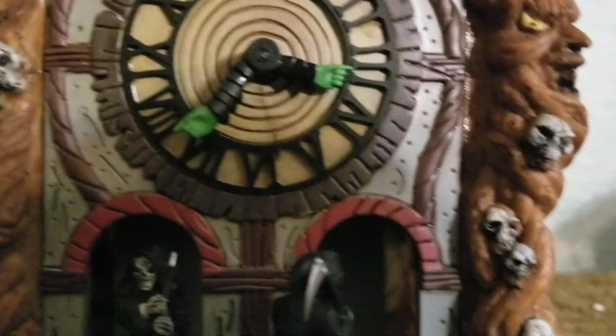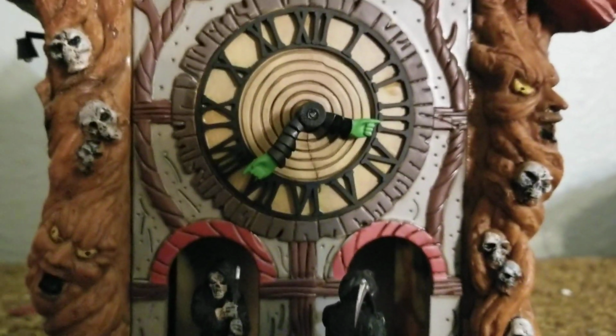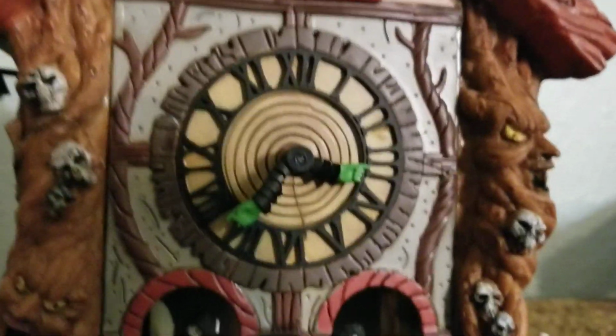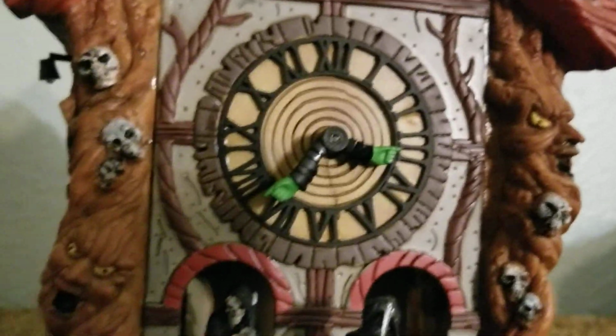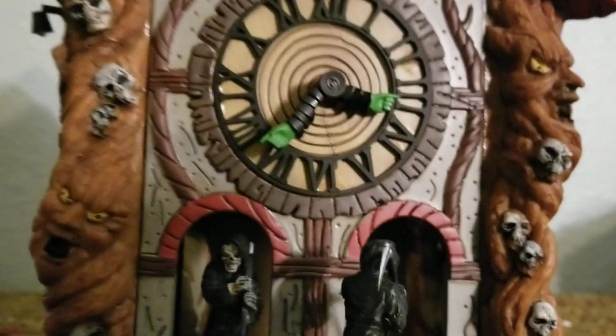Alright, so first up here, you have these two clock hands. As you can see, they're witch hands right there. They will spin counterclockwise, and it is very, very slow moving. Both of them move, but it is very, very slow. It's sort of like a real clock, even though this is not a real clock, so you can't really set the time on it, but it moves as if it were a real clock, if that makes sense. So, that's pretty cool. I like how they're witch hands.